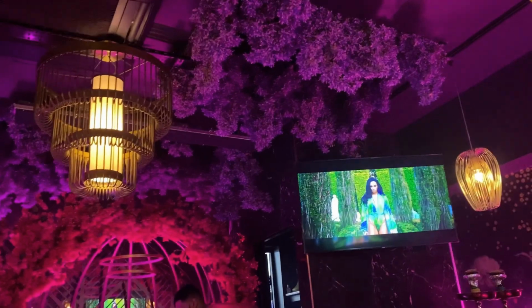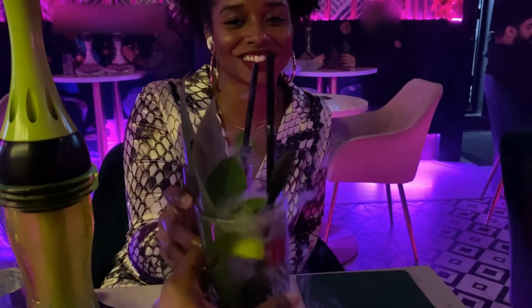One thing I will say about this place is that they did not serve alcohol. So if you ever come here, know that they don't serve alcohol, but the drinks were cool, the ones that they did serve. I thought this drink was cool because it's like a little hocus pocus punch. I like the bubbling. I thought it was cool.